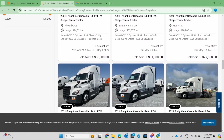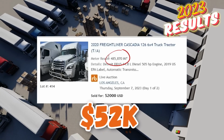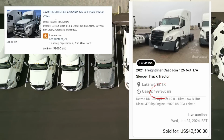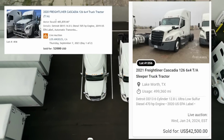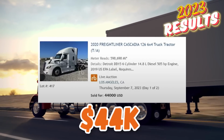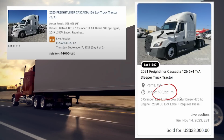Okay, so our first one here, we have 485,000 miles that sold last time for 52,000. The comparable this time around is 499,000, which is only 10,000 miles off. That one sold for $42,500. Okay, here is the exact comparison. The second truck that we had was 598,000 miles. That sold back then for 44,000, and that is equivalent to our 608,000 miles. This time around it sold for 33,000.